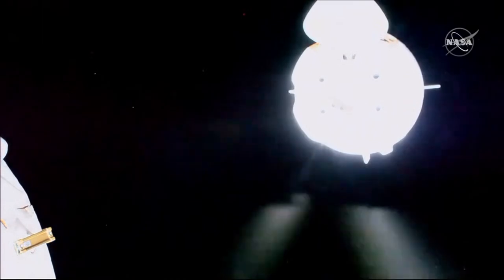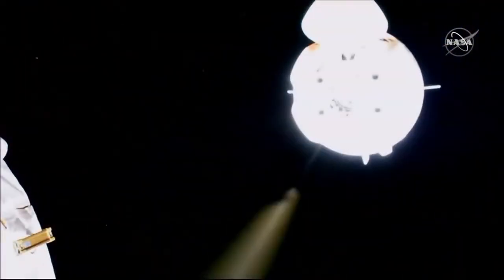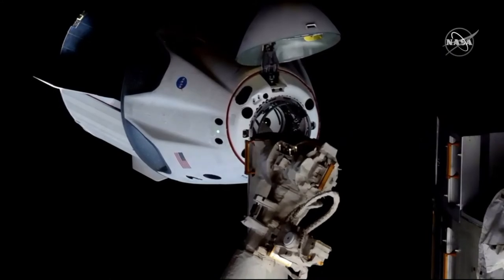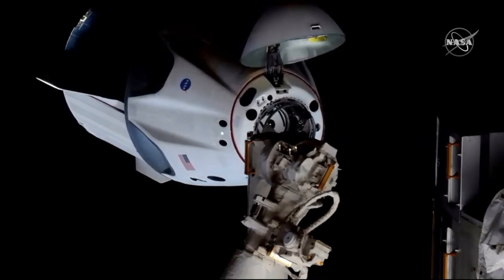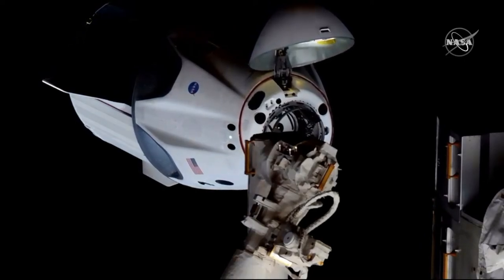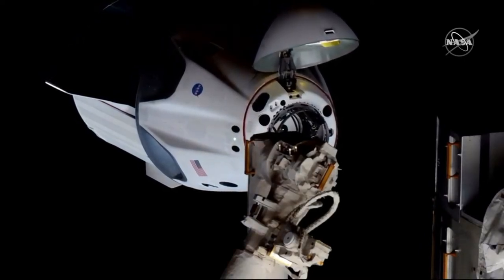With the crew confirming their visors down, we should see the final approach resume. Station, Dragon on the Big Loop, we are inbound from approach 2. Copy, inbound. Station copy. And we're going to be racing that sunset. The approach has resumed. Dragon closing in.